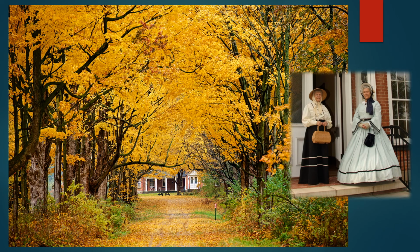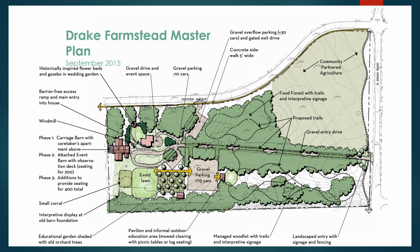Thanks to our long tree-lined driveway and the huge berm built between our property and the shopping center to the south, visiting Drake Farmstead Park is like stepping back in time. In 2015, we invited the public to a series of workshops and meetings to discuss how to use the property. Consensus was to develop a new park that preserves the historic character and rural nature of the original farmstead. This is the park master plan that was developed. A couple of ideas that emerged from the workshop were to have a food forest, planting trees and shrubs that bear food for people and wildlife, and also a managed woodlot where we could demonstrate how to care for forested areas.